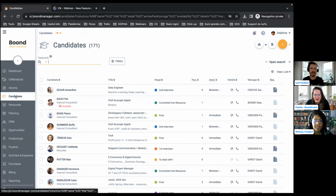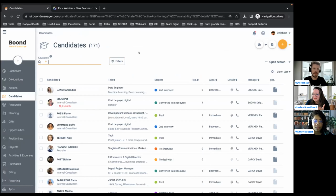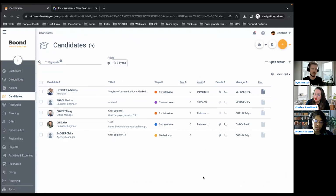What do I mean by that? In other words, when you go to a module's configuration, you will be able to select how to exclude states or types from the displayed list. For example, right now I'm connected as Delphine, who is a super user. If I go to the candidates module and I filter to see only my internal staff list, so excluding consultants, internal or external, I see 5 candidates in the system.